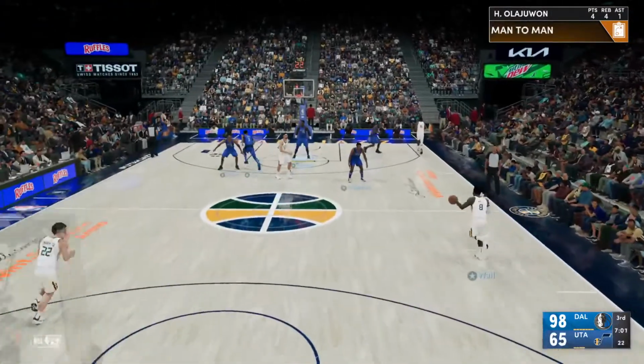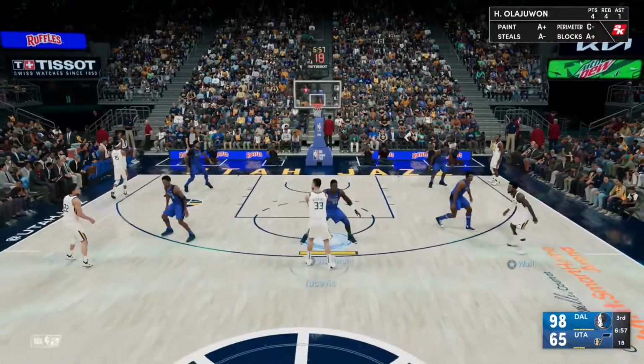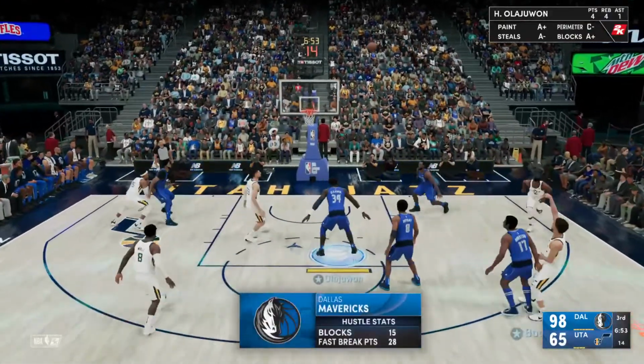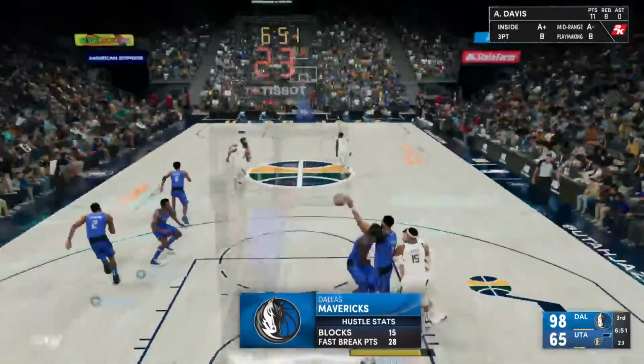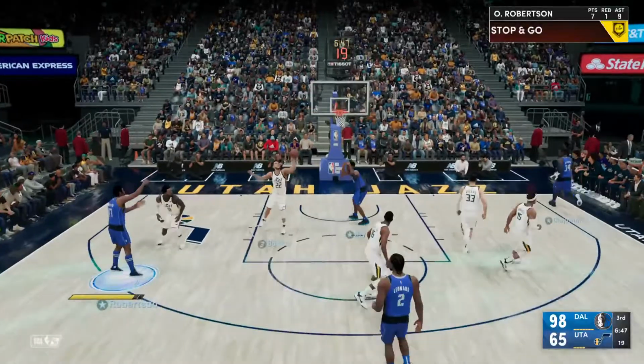And a breakdown here, guys. The hustle stats for the Mavericks. Contested shots and block shots. They're bread and butter defensively. They're giving up no easy looks. And also, how about the points they've gotten in transition or on the fast break tonight? That's been a huge factor as well.